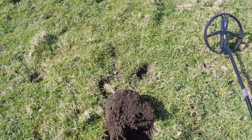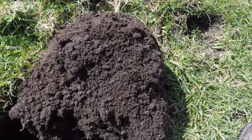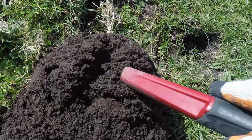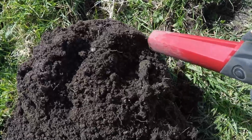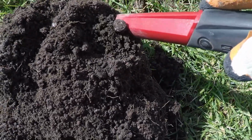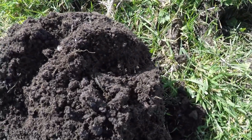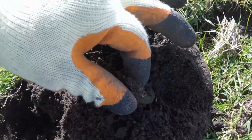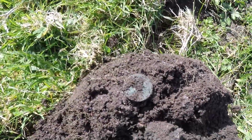Right, more or less in the centre of the clump. Now, a bit too open here for that. Come on. Oh, can you see it? Can you see it? Can you? Oh, you ready? Oh, I knew it. Copper!